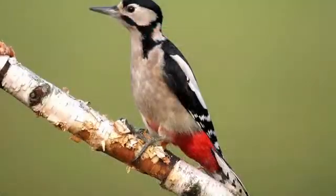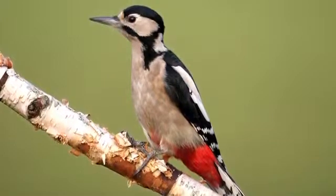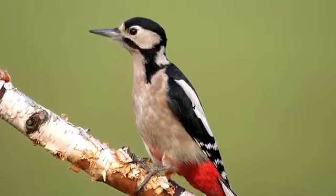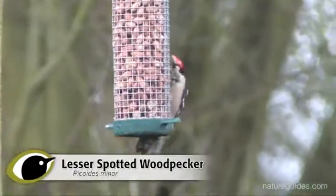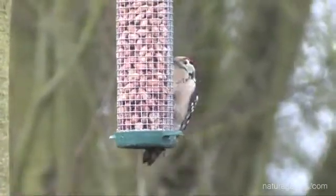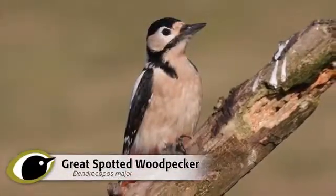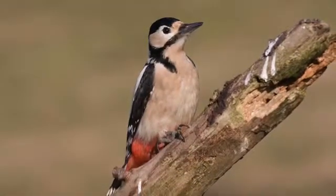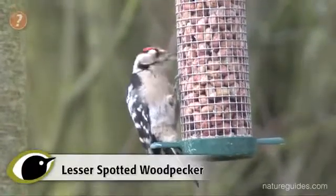The key feature to look for to be able to confidently separate these two species is size. Other helpful pointers are the distribution of any red markings, the distribution and shape of white markings, and their habitat and behaviour. Both great spot and lesser spot woodpeckers are boldly marked black and white birds, which spend much of their time on trunks and branches of trees. Simply, great spotted woodpecker is similar in size to a starling or blackbird, whereas lesser spotted woodpecker is the size of a sparrow. Let's look at lesser spotted woodpecker in detail first.